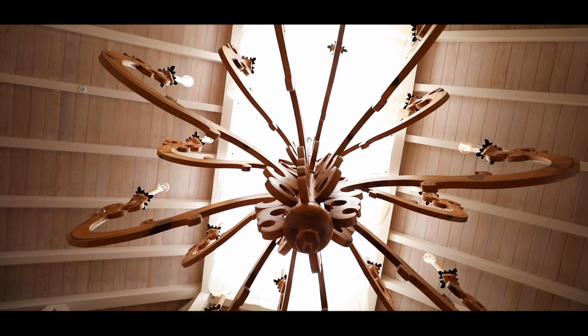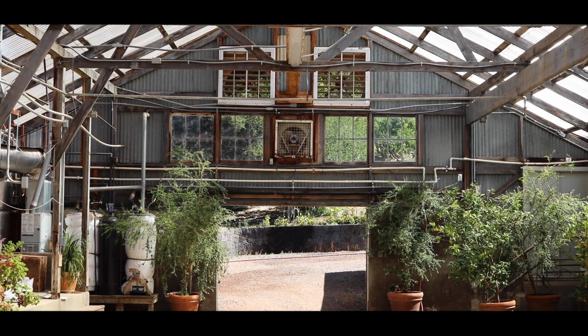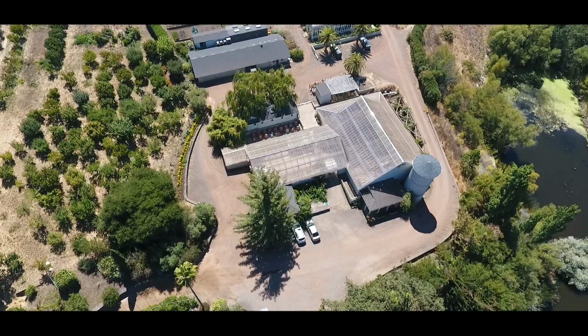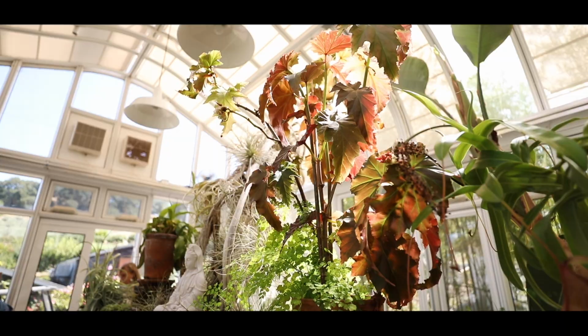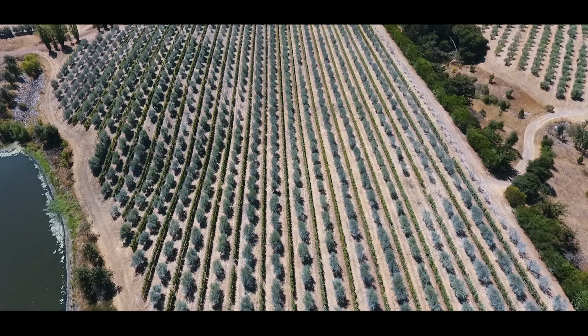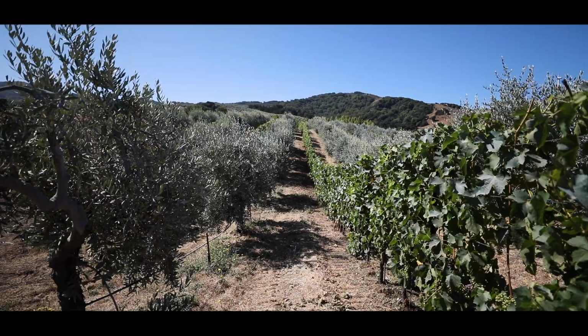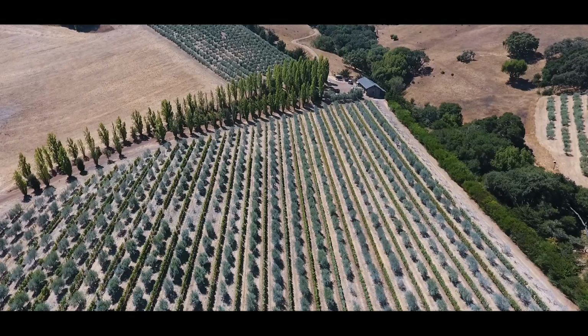The rest of the property is left to its natural state, which is the sustainable way to manage your property, which is very, very important to the McAvoy family, being great stewards of this beautiful land. We do have one orchard that is particularly unique in that they planted the grapes in between the rows of the olive trees. It's absolutely beautiful.